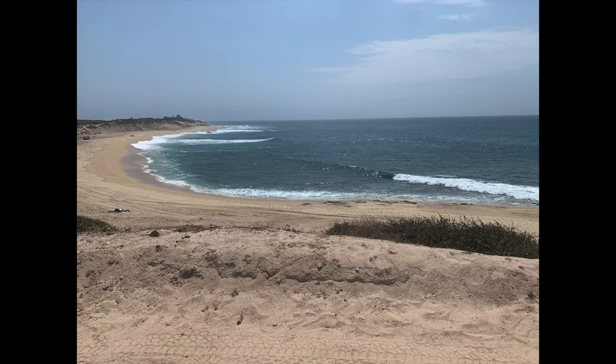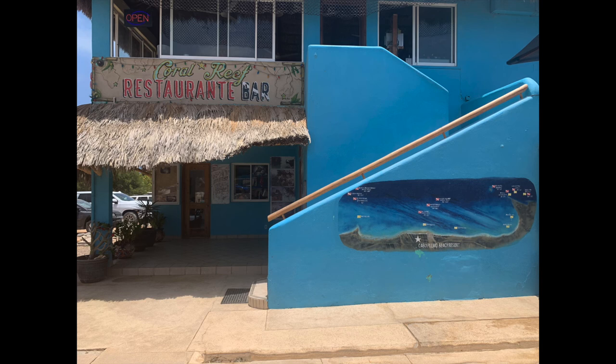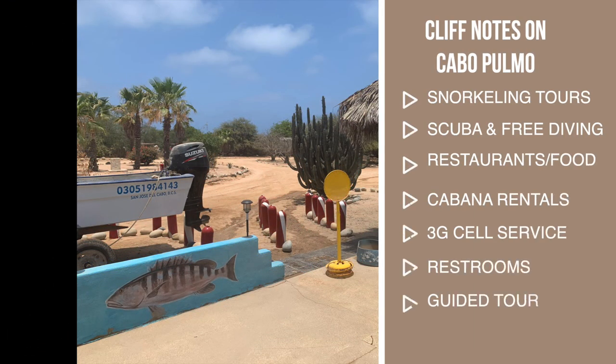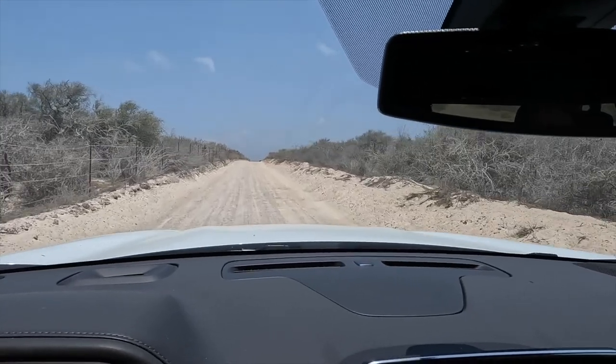Arriving in Cabo Pulmo, we took a short break and looked around the small village of about 100 residents. Although originally a fishing village, Cabo Pulmo has become a world-class destination for snorkeling, scuba diving, and free diving, and the village focuses on providing services to visitors seeking that world-class experience. Checking at the local dive shop, we were directed to Playa Arbolitos for beach snorkeling.